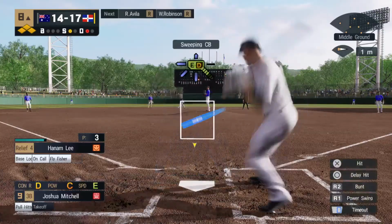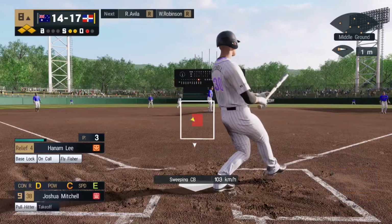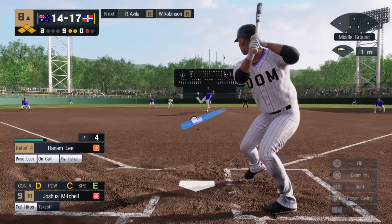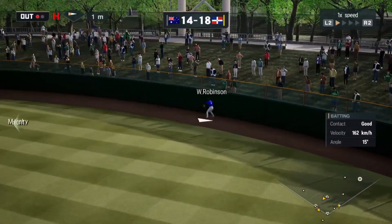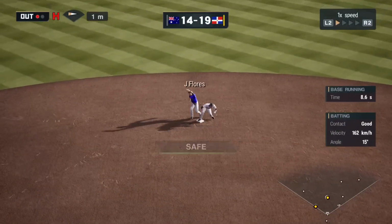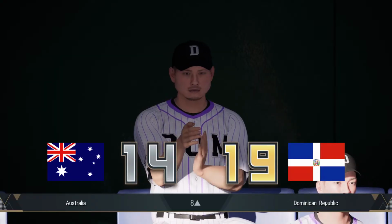Can't make contact with the breaking pitch. So he's set up for the strikeout here. What will be the pitch to get it, though? Lines one to right field. Takes a hop. That's a hit. The runner from second base rounds third. The runner from second scores as well. Mitchell delivers with a 2 RBI double.